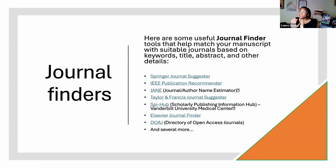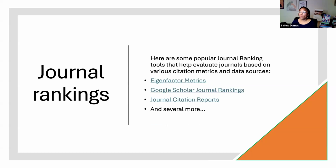Okay, so here are some useful journal finder tools. We can even share the slides, and we'll share the recording as well. Springer Journal Suggester, IEEE Publication Recommender, Jane, Taylor and Francis Journal Suggester, Spy Hub, Elsevier's Journal Finder, and DOAJ. That's a directory of open access journals, where you can search for different journals that are open access, and there's so much more.